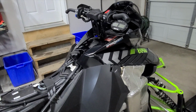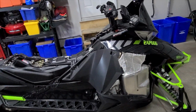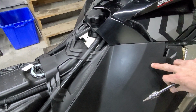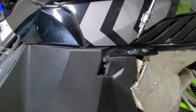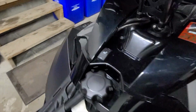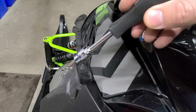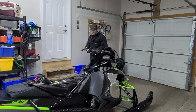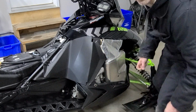We got the side panels off, as you can see. Seat off, side panel off. In order to get this piece of plastic off here, this is a T20 to remove this guy here. One here on this side. Same on the other side, another one there. Twist this guy here. There's one on the other side.